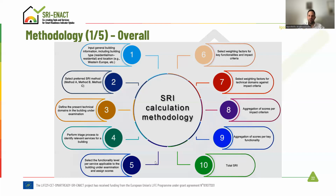What do we mean by smartness level 1 when we're talking about a specific service? So we know what it is, and we need to identify which level of smartness is the best for our case for all smart ready services that are applicable to the building under examination.